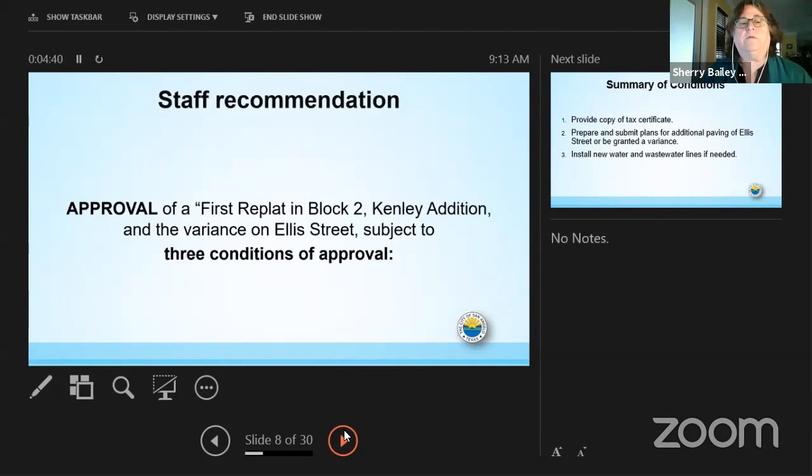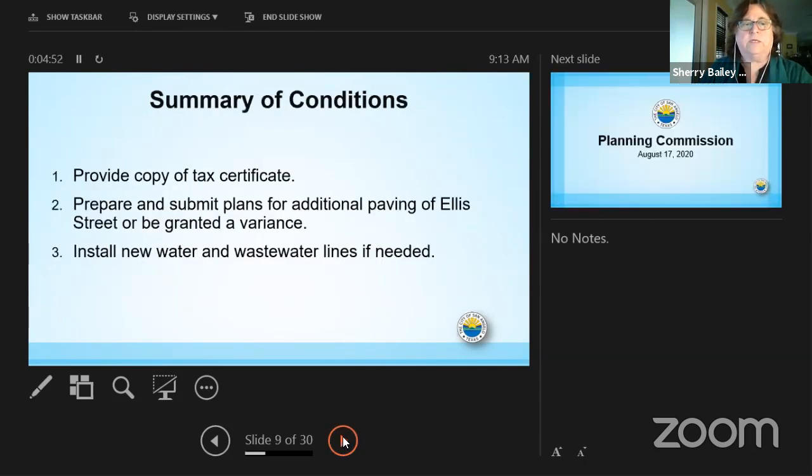Staff is recommending approval of the first replat in Block 2 of Kinley Addition and the variance on Ellis Street, subject to 3 conditions. And staff would like to also add a 4th condition, and I'll explain that in just a moment. The applicant needs to provide a copy of the tax certificate, prepare and submit plans for Ellis Street or be granted the variance, and install new water and wastewater lines if needed to those back lots. And the 4th one we would like to add is that the front build out line reflects the existing 10-foot setback for the existing building, but we'd like to have a build out line of 25 feet, which meets the code, on the plat. If that building is ever torn down or replaced, it will have to meet that 25 feet. And with that, I'm closing my presentation.